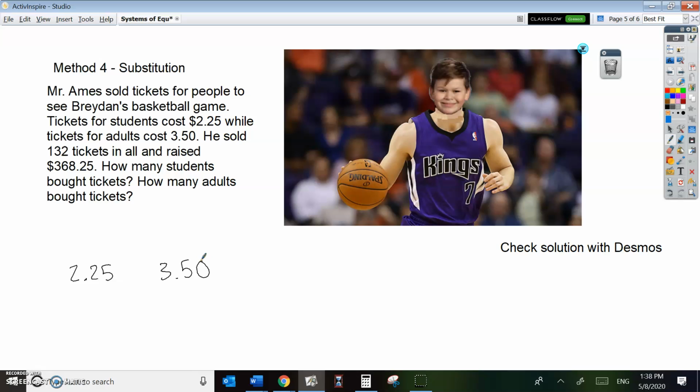He sold 132 tickets. So I know 132 is one of my totals, and he raised $368.25. So that's my other total. So I know that this was x, and that's y. So x for student tickets plus y for adult tickets equaled 132 total tickets, and then 2.25 times x, the cost of the student tickets, plus 3.5 times y, the number of adult tickets, equaled that much.